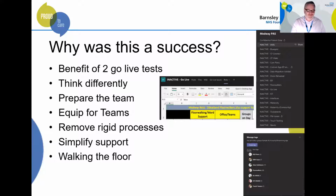The first one very much focused on testing the actual solution, so all the technicalities of going live. The second one was really about focusing purely on the remote activities. Because this has never been done before, that was always our top risk going back into redeployment. We had an 8-week plan, so we retrained people again, but we had a really clear plan of how to execute that. So we really did benefit from having that extra go live test.